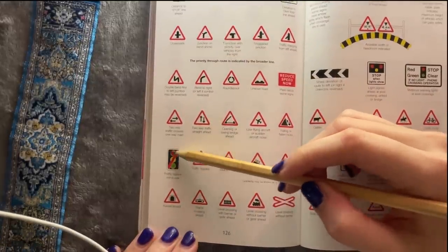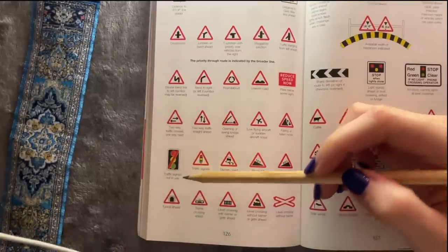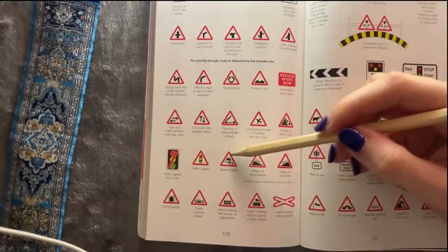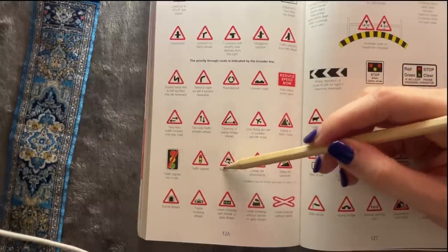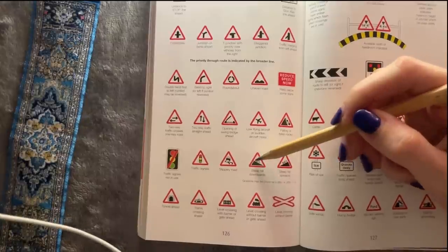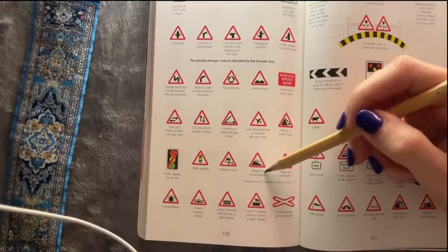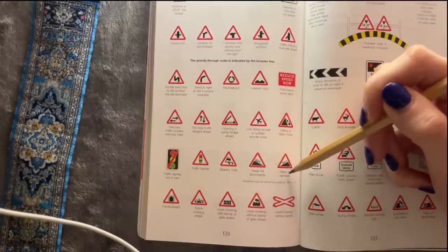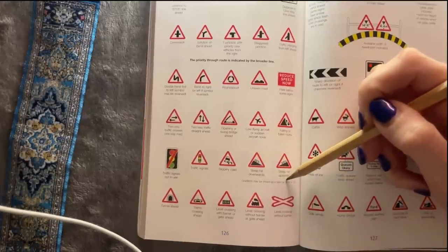These are the traffic lights with a diagonal red line, traffic signals not in use. Then we have a warning for traffic signals. This vehicle here on the road markings, slippery road, 10% incline, steep hill downwards, actually decline, and steep hill upwards. Gradients may be shown as a ratio or 20%.